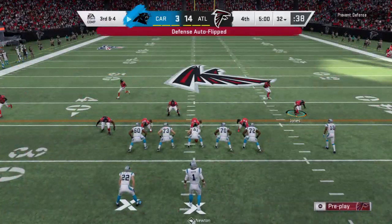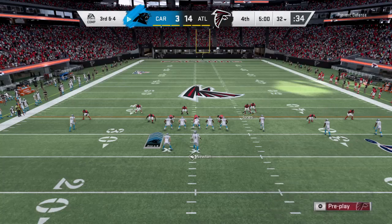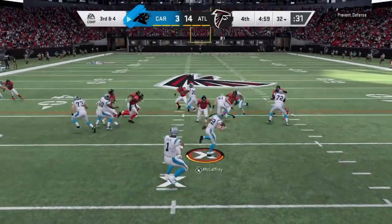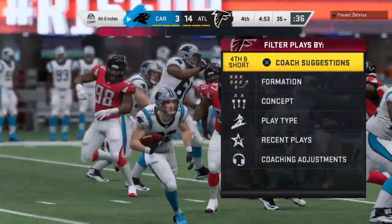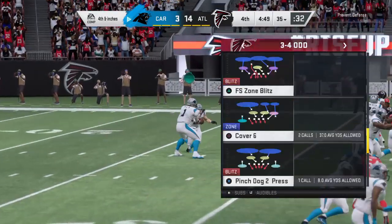Partner, he was going through his progressions. Not there, not there. After about the third one, he decided he better pull it down and run for it. And he slides down and avoids the hit for good measure. 3rd down, here's McCaffrey. Well, he is marked down right about on top of that imaginary yellow line, but they say he's a bit short. 3 yards won't be enough here as that'll bring up 4th down.